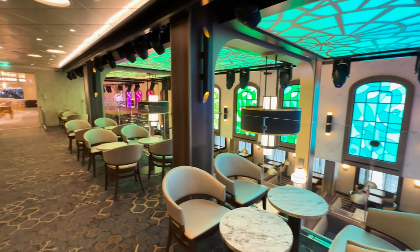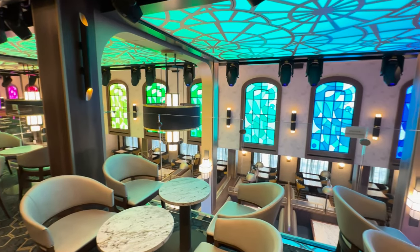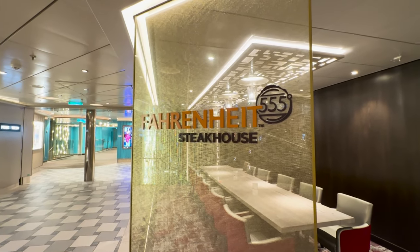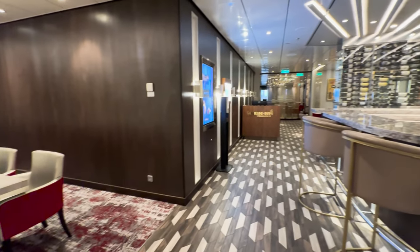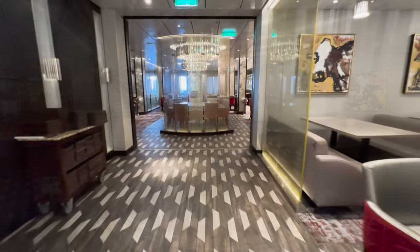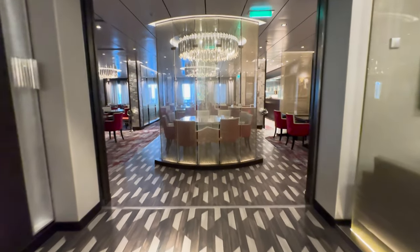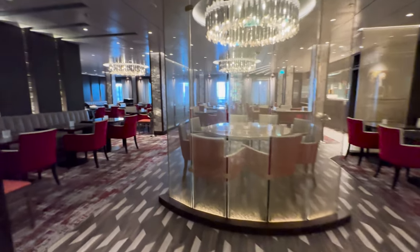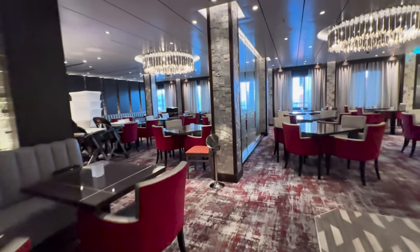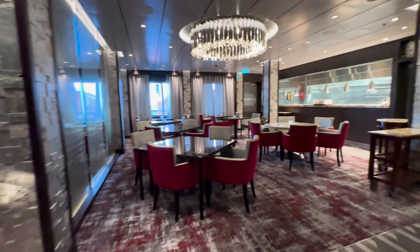Here's a quick peek at the gateway from Deck 7, but we'll talk a little more about that in a minute. Now we're at Fahrenheit 555, which is the specialty dining steakhouse. It's got its own little bar here in the front where you can grab a drink while you wait to be seated. Let's take a quick spin around the restaurant. We didn't have a chance to dine here, but I hear that it is fantastic.